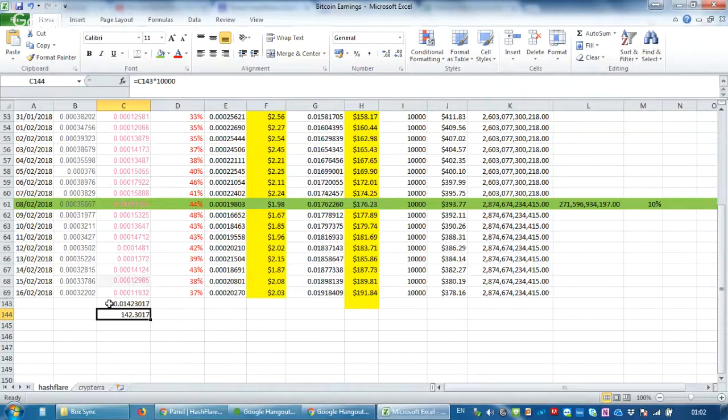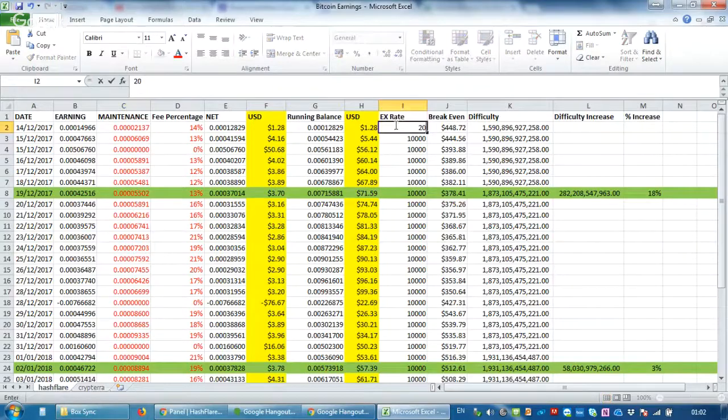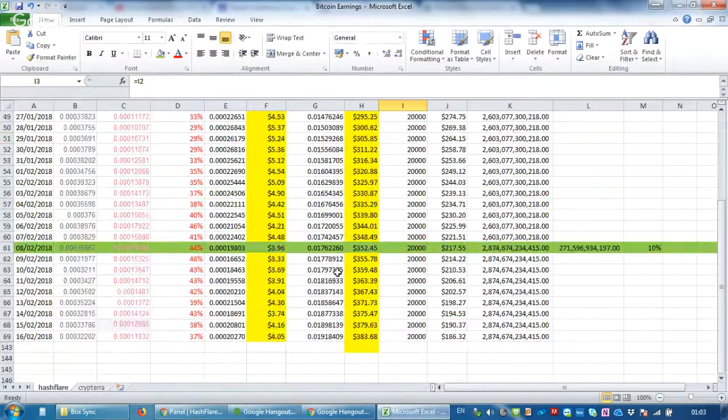Now the question is, am I actually going to be able to make that money back, unless the Bitcoin price goes really high? Supposing it was to go up to about 20,000 again, which is the all-time high, that's the point I'd expect to make my money back at some point.